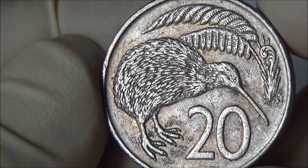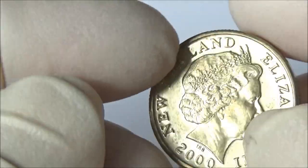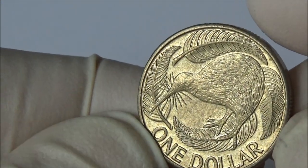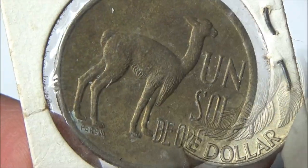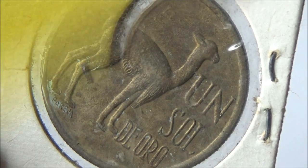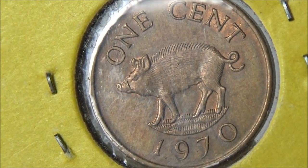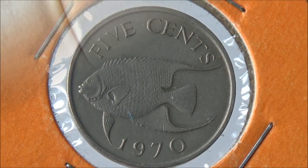New Zealand has a Kiwi bird on the 20 cents and on the dollar coins. People in Peru see llamas on their coins all the time. Clearly, each country has its favorite animals. Look at this cute pig on 1 cent from Bermuda. Another coin from the same country.